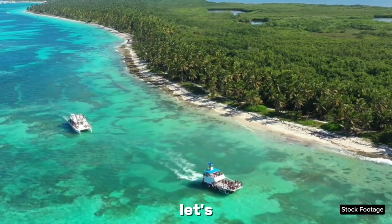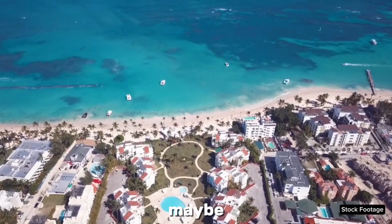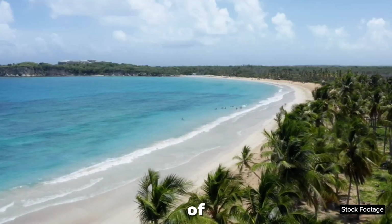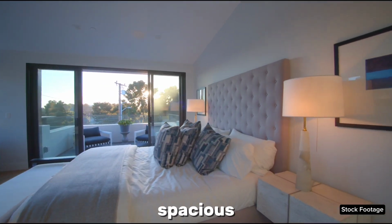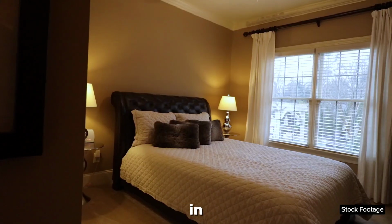First things first, let's talk about where you'll be resting your head after a long day of sun, sand, and maybe a few too many tacos. The Krystal Grand Nuevo Vallarta offers a variety of room types to suit every traveler's needs. From cozy standard rooms to spacious suites, each accommodation is designed with comfort and style in mind.